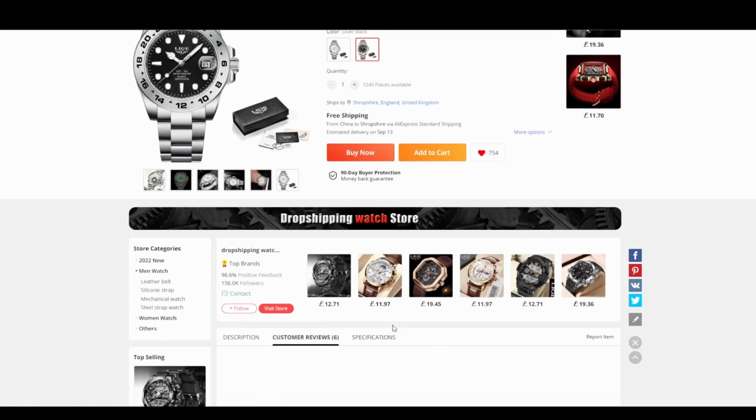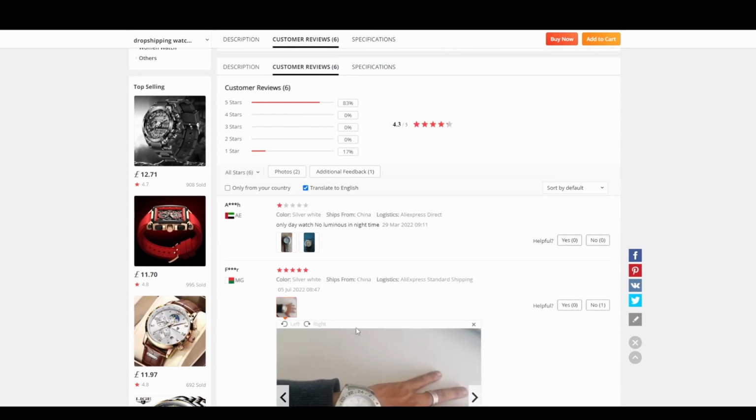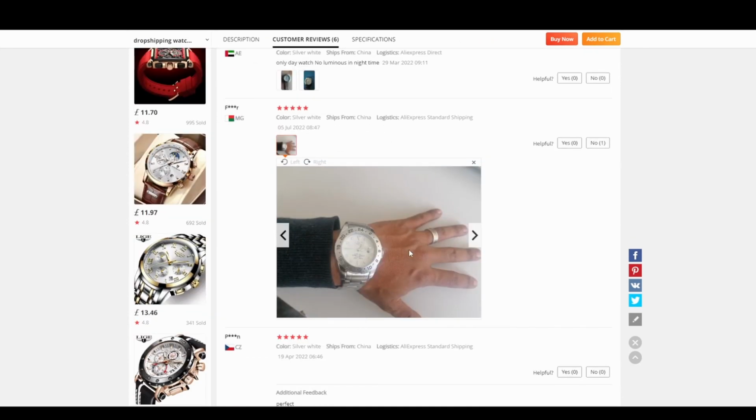I only got 6 reviews so far, but just looking, the only thing I thought of was, it's only 43, I don't know how big this guy's hand is, but that looks huge, to be quite honest, on his wrist. Now, I've got an 8-inch wrist, so I don't think it will be that big on me. Anyway, those are the ones I'm looking at.